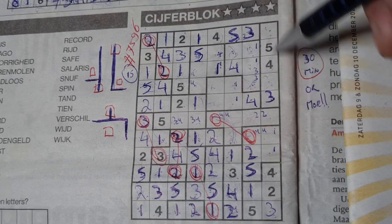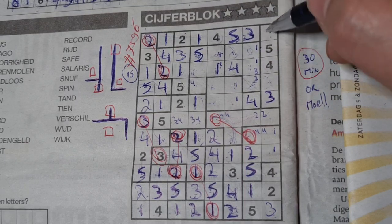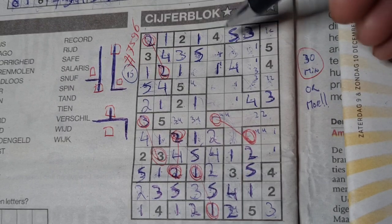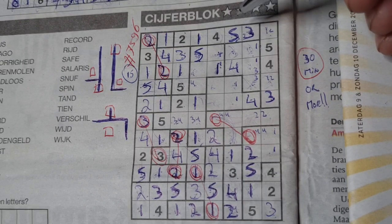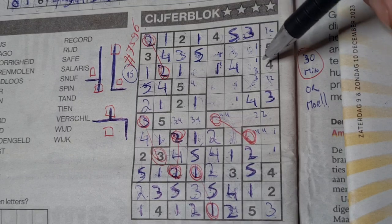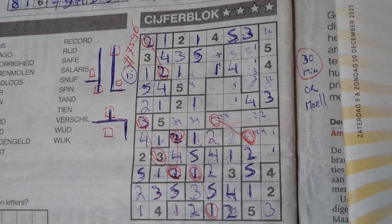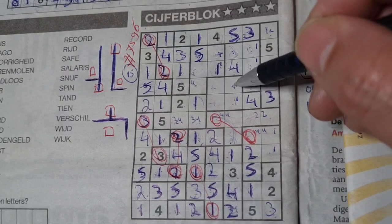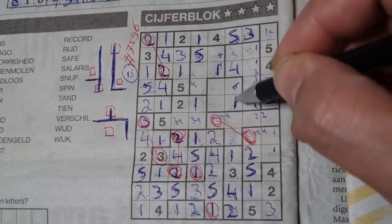Two numbers left for numbers 1 and 2. Let me mark those. I've marked those two boxes with a 1. We have a 1 now, so this box can't be 1 anymore. That box should be 1.